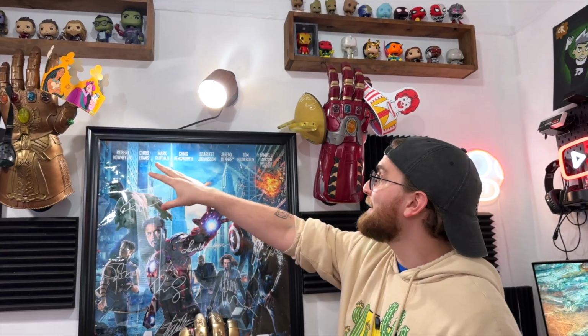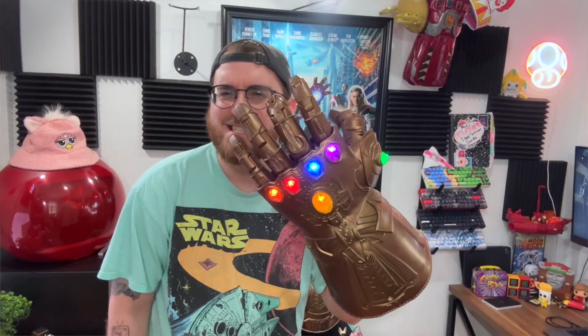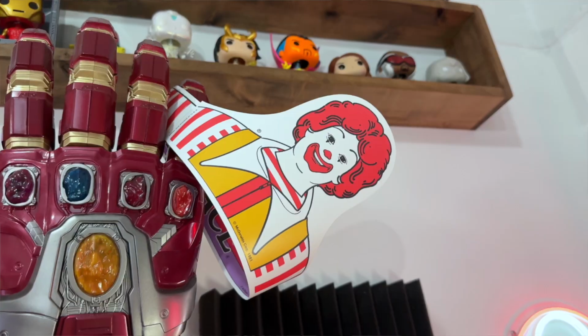And then up here are the Hasbro Infinity Gauntlets, the ones that you can actually like wear and move your fingers, though they have been demoted to essentially just hat holders.